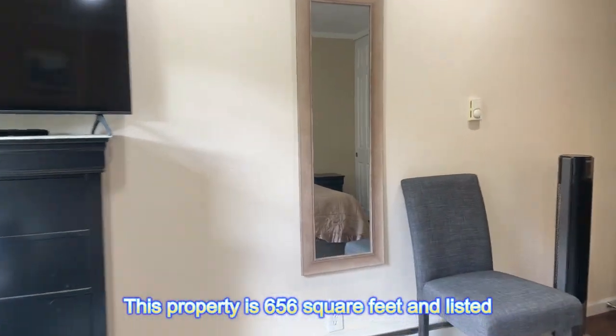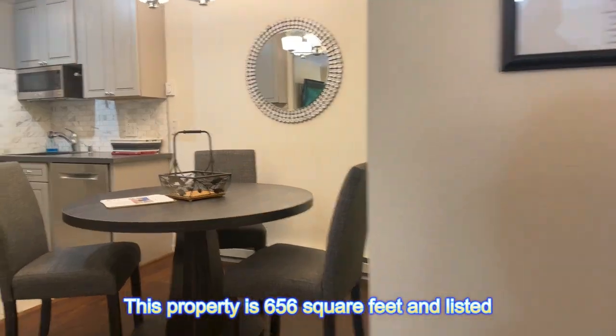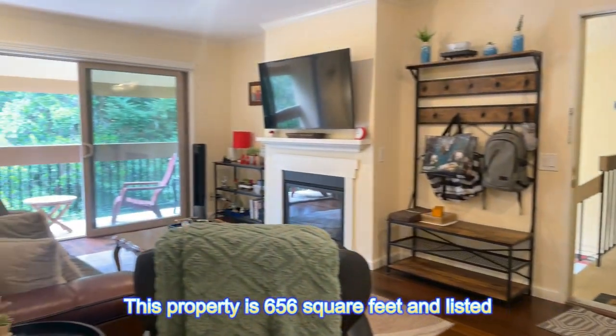This property is 656 square feet and listed at $565,000.